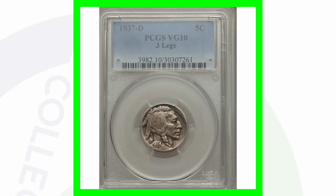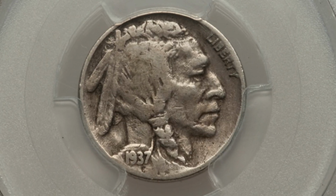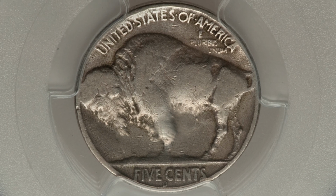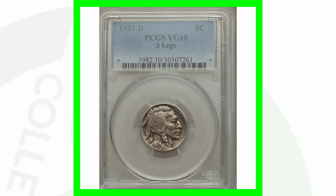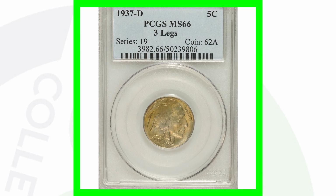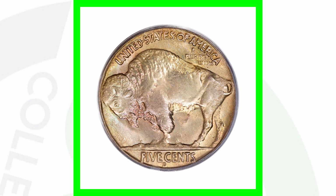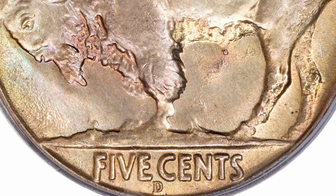First off, let's look at one that is in not so great condition. So this one is a very low graded coin. So it's a 1937 D that has the 3 legs, but it's pretty much in terrible condition. It's not in great condition at all, but it's not in the worst condition either. Still, you can see that it only has the 3 legs, and because of that, this coin sold for over $440. Now, if we look at the same exact coin that only has 3 legs, but this coin is graded at a mint state 66, it's graded at a very high grade, which means it's in much, much better condition. This Buffalo nickel sold for over $48,000. So we go from a $400 coin to a $48,000 coin just because of the condition of the coin.